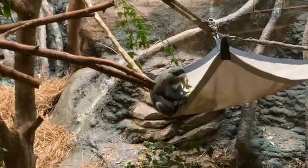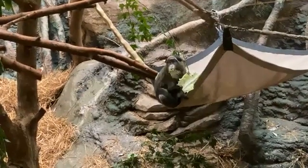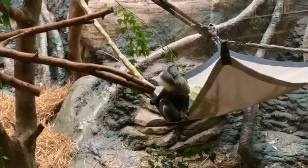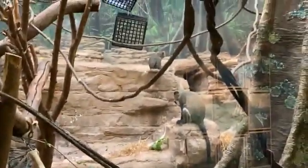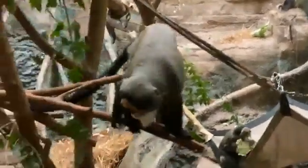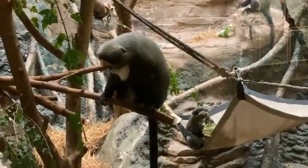We match males and females together and have some offspring. We've been very successful with this DeBrazza's family. We've had these three babies born in the last couple of years, which is pretty exciting. Our youngest baby, who I mentioned was born back in October, does not yet have a name, but stay tuned on Thursday for a special naming opportunity.